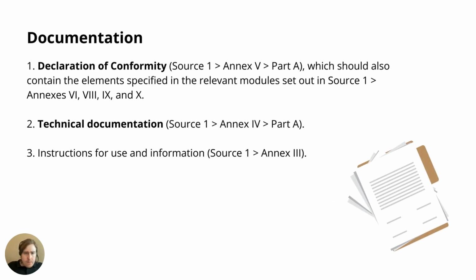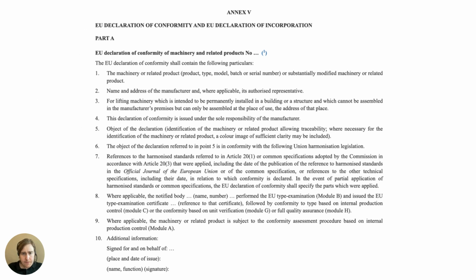Next, we have documentation. You need a declaration of conformity. And this is something you will find a template in Annex 5 under Part A. Keep in mind there are additional requirements that depend on the module. You also need technical documentation and instructions for use and information. You find that under Annex 3. So this is a screenshot showing the information that you need in the Declaration of Conformity. And you can see that they also make references to the different modules.